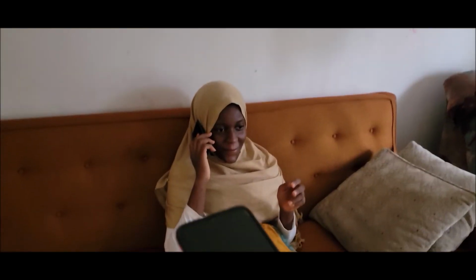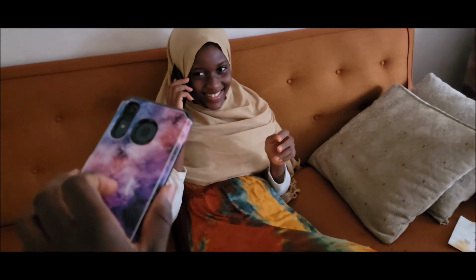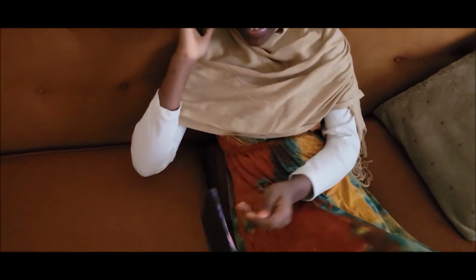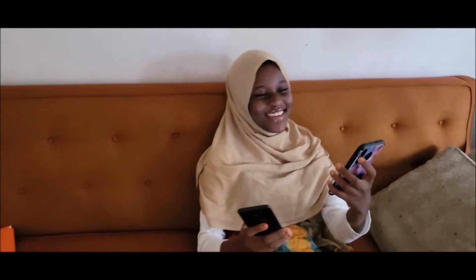So this is my old phone right here, the Samsung A31, and I'm gonna be surprising my sister with it right now because she's actually using an LG phone. So let's go surprise her with this one. This is gonna be a new phone. Rodia, as said before, my old Samsung A30 is gonna be your new phone. Oh my god! Thank you so much.